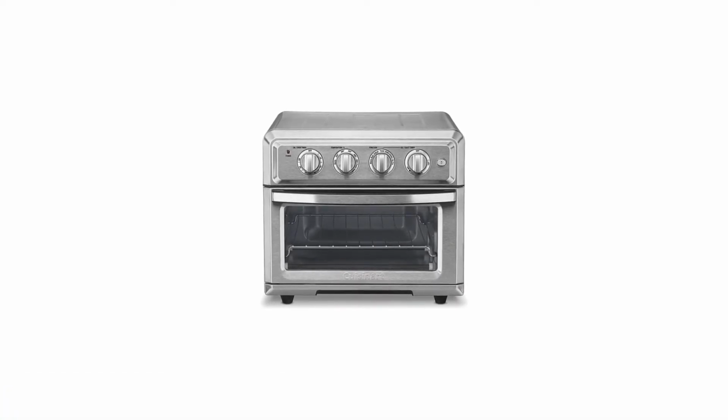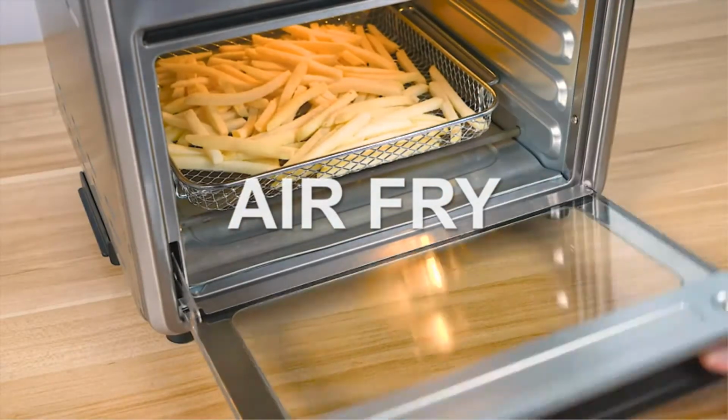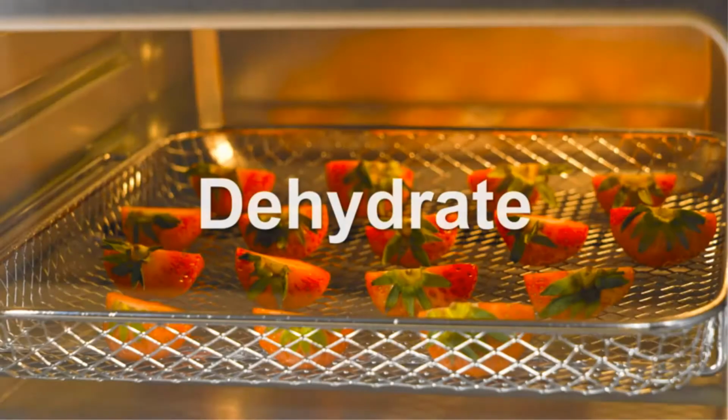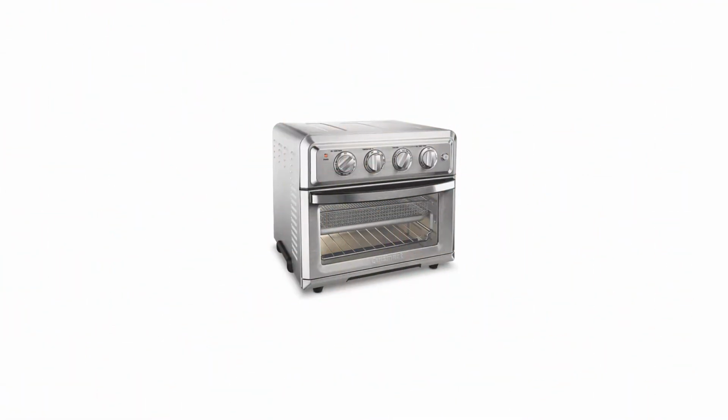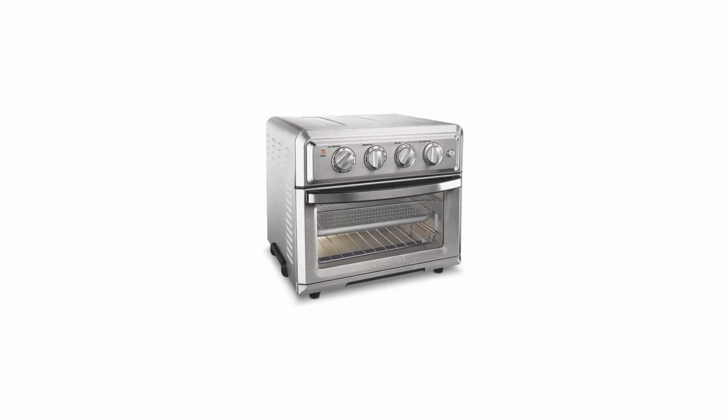The Cuisinart can toast 6 slices of bread at once. However, it is slightly narrower than the Breville. It measures 15.5 x 16 inches and stands 14 inches tall. It weighs 21 pounds, so moving it is easy. The biggest pizza you can bake in it is a 12-inch one.